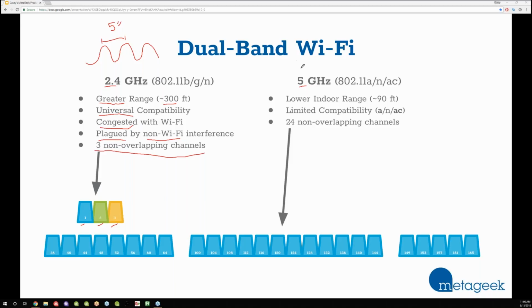Whereas in the 5 gigahertz, your wavelength is a lot shorter. In fact, the wavelength here is about, ironically, 2.4 inches. So it's kind of funny, the wavelength on the 2.4 gigahertz band is 5 inches, whereas the wavelength on the 5 gigahertz band is about 2.4 inches. Because it's this smaller wavelength, it can't go as far, it can't pierce through walls as much, so it has a much lower indoor range. We're looking at about 90 feet.